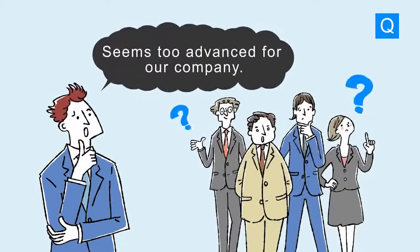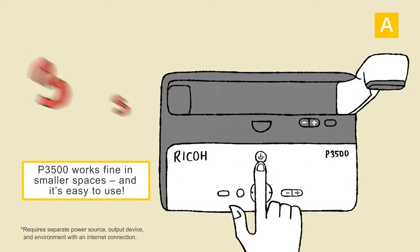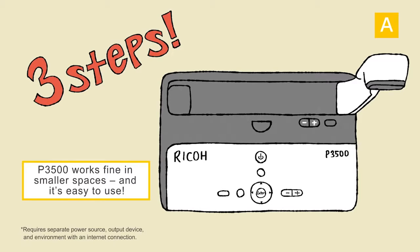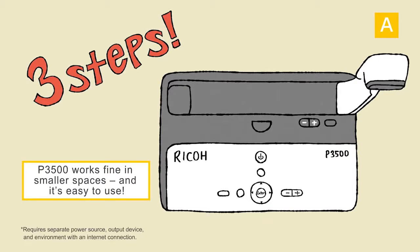Oh, really? But this seems too advanced for our company. We don't have dedicated IT specialists and we don't have a conference room where we can place the equipment. The P3500 offers ease of use and true portability. If you have a wireless LAN environment, you can use it in an open space in your office. The P3500 is a device that can be used by anyone at any time, anywhere.